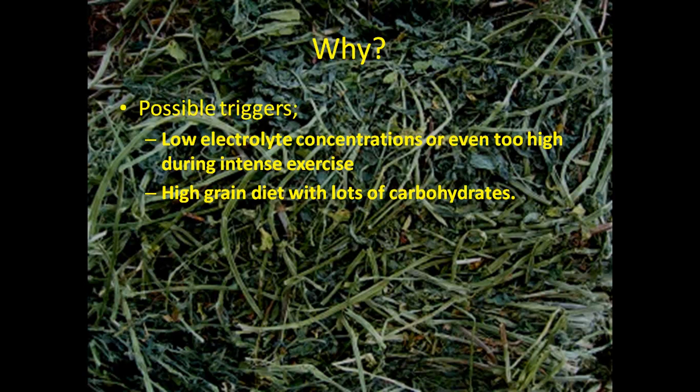So why does it happen? Besides the autosomal recessive trait, it happens because of a trigger. You can have low electrolyte concentrations or even too high electrolyte concentrations during intense exercise. So this kind of throws the horse off and they can't deal with an overload, or they have the opposite problem where they don't have enough electrolytes in their muscles.